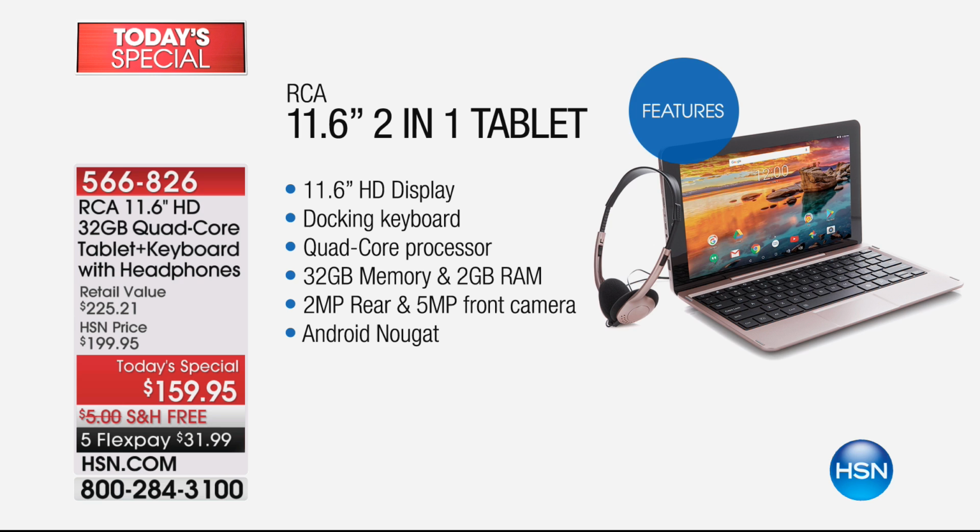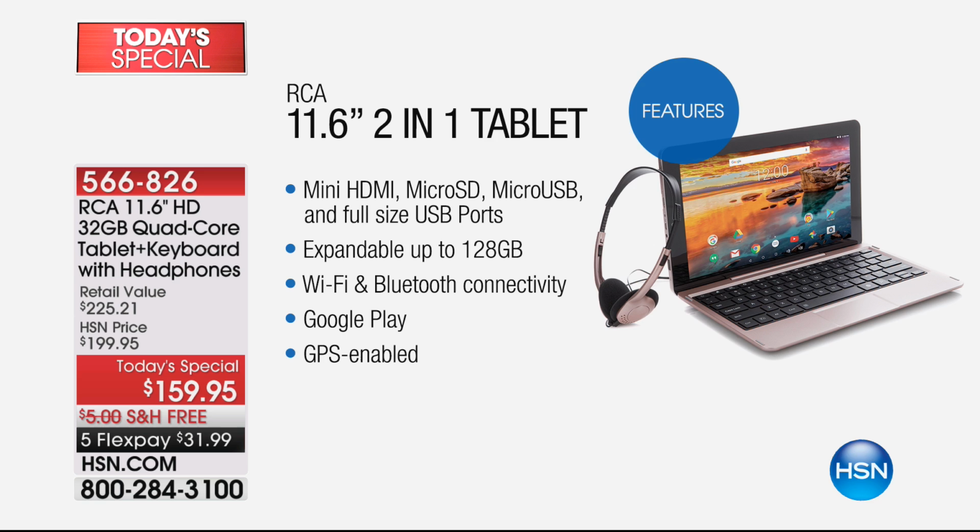Quad core processor, 32 gigabytes of memory, 2 gigabytes of RAM, which is super nice as well. That's what allows the tablet to multitask so beautifully and so quickly. Front and rear facing cameras. Yes, this is Android Nougat, the latest operating system in the world from Android. All of these ports that you don't usually see on a tablet, including mini HDMI, micro SD, micro USB, and full-size USB ports as well. Expandable memory, that's huge. That means as you add more movies and more music, you have room to do it. Wi-Fi and Bluetooth connectivity, Google Play, and it's GPS enabled. That's something you very rarely see in a tablet.